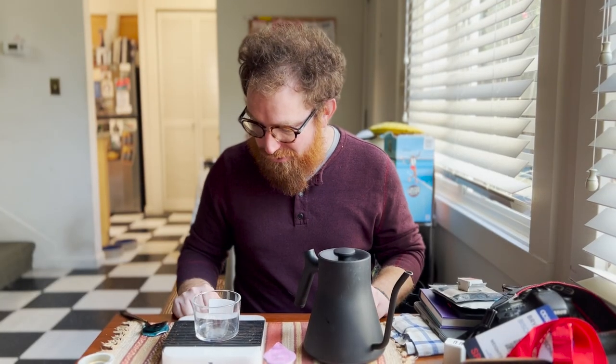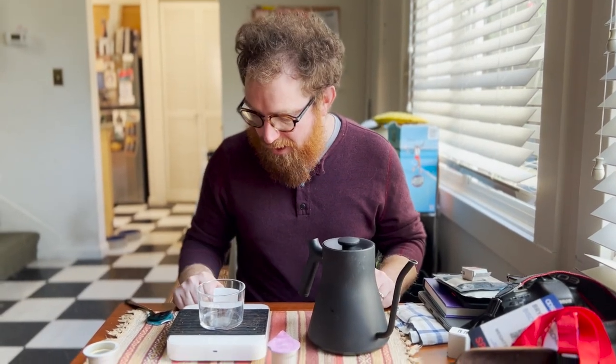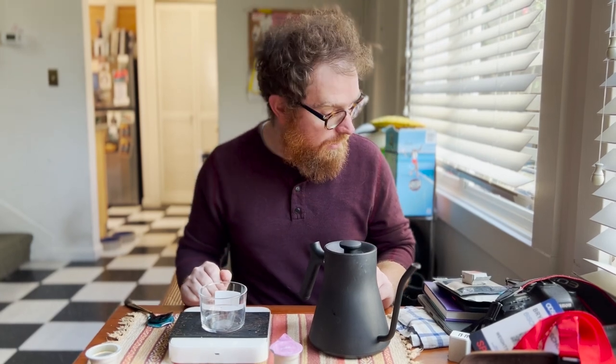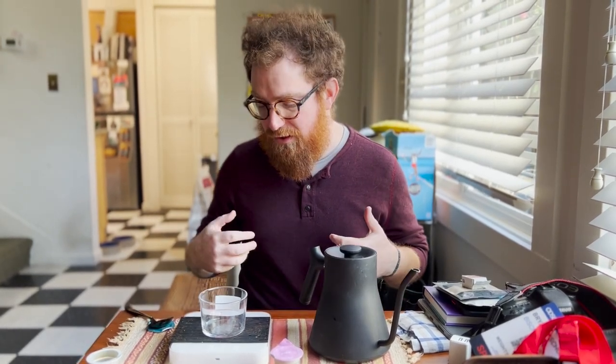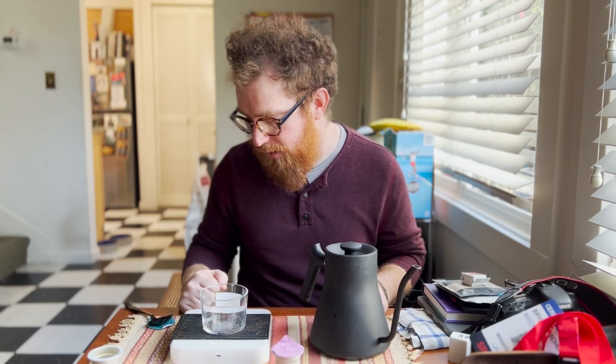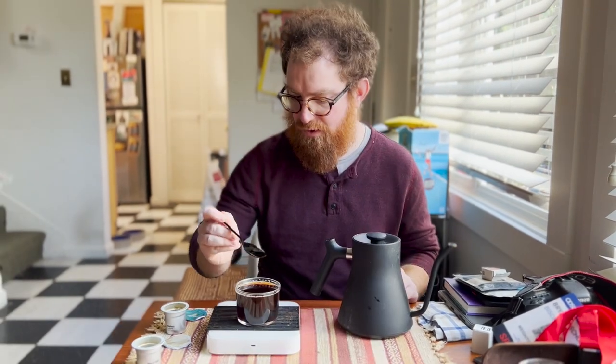All right, so we're ready for the second one. This one, I'm going to brew at a slightly more aggressive ratio. I'm going to put 150 grams of water over top of this coffee. One important difference, this is an Ethiopia, and we're going to be seeing the difference, and we're going to really try to address that thinness by reducing the water to coffee ratio. Let's find out.